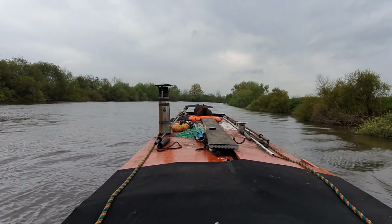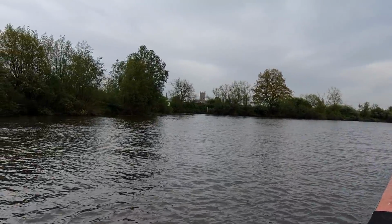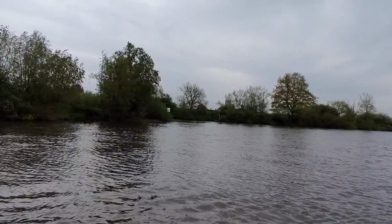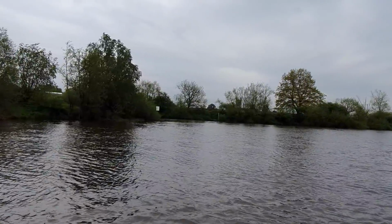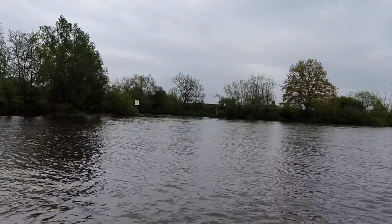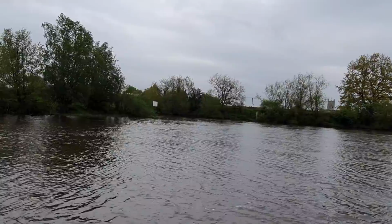Sod that. And this is us going past the entrance to the River Severn, which takes you to Tewkesbury. You can just see Tewkesbury Abbey in the distance there. Yeah, that's the Avon there. Blink and you'll miss it. Welcome to the River Severn.